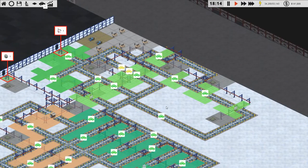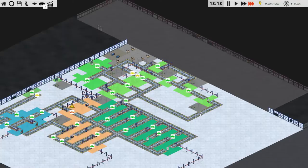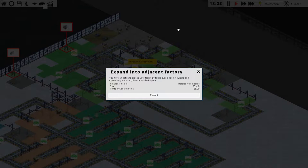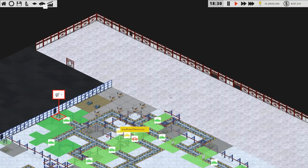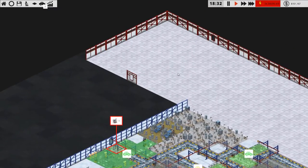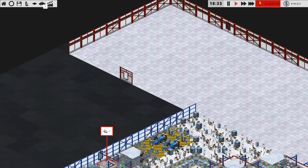And we're going to start focusing on some other things now. I do want to buy this. Okay, let's actually just go buy this immediately. Yeah, expand, it's 8 rent per square meter, so $8. We have like 350-ish. Let's expand. Ooh, boy, more room. Always nice to see more room.